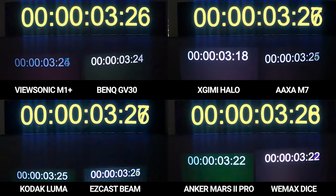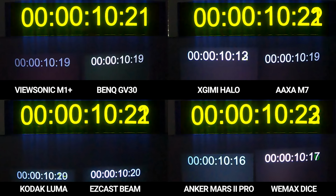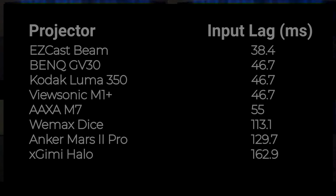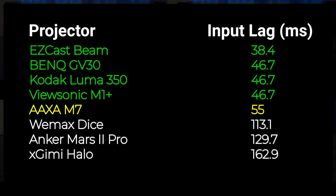Using an HDMI splitter, I ran a synchronized 60 FPS video into each projector, and I recorded them with a GoPro at 120 frames per second. You can see that when I freeze the frame, all the projectors are at least one frame behind the TV's image. So we can calculate their input lag by multiplying how many frames different they were from the TV. Then we add 13.5 milliseconds of lag to that to account for the LG C9's lag, and we get these values. Generally speaking, input lag under 50 milliseconds is going to be indistinguishable for casual gaming, and anything from 50 to 100 milliseconds is going to start to feel a little bit strange.